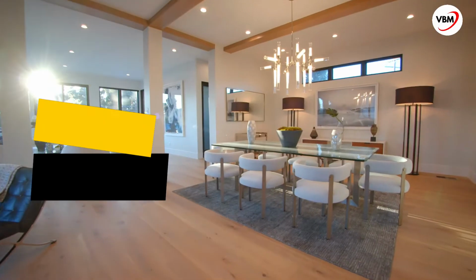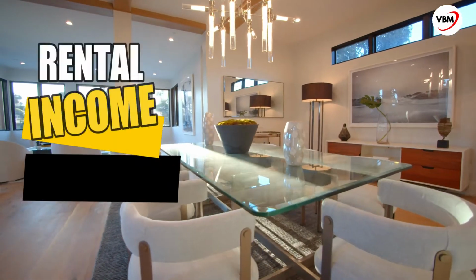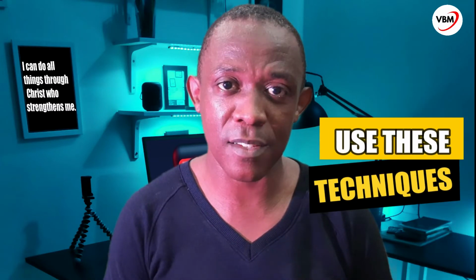And the good thing is, people that are living on your property will be the ones paying your mortgage for you while making a profit on your property. And then long term, you end up owning the property outright and you will start making a lot of rental income. And with that, you could pretty much enjoy the fruit of your labor. Believe it or not, this is something that you can start working on today as soon as you finish watching this video. So I highly recommend everyone who is watching this video to go and utilize these techniques. So with that said, here are 9 steps that you can start applying today to get your first property.